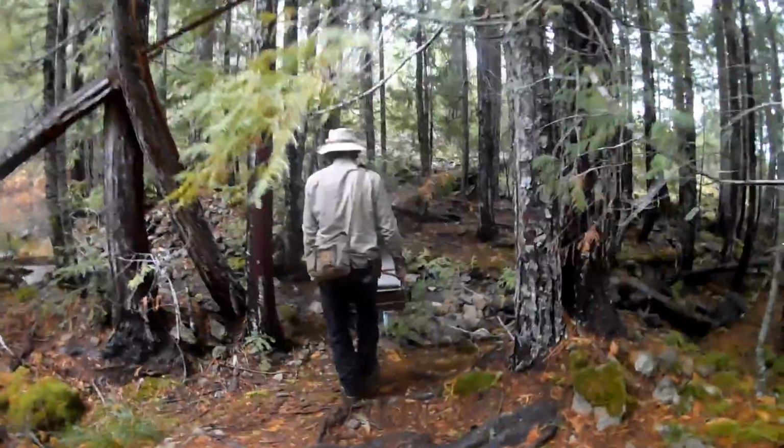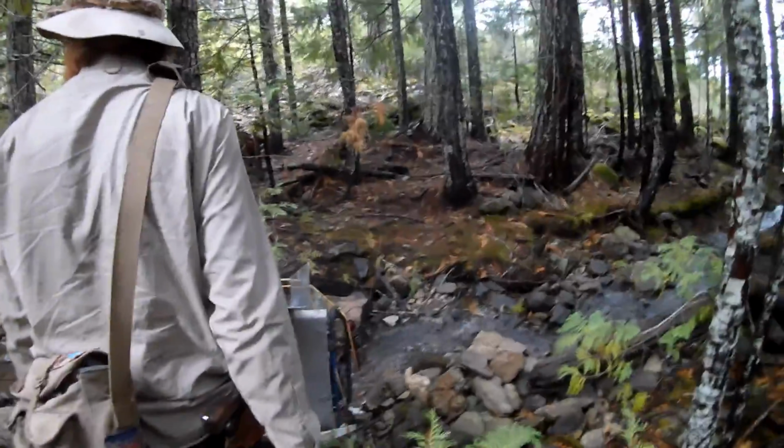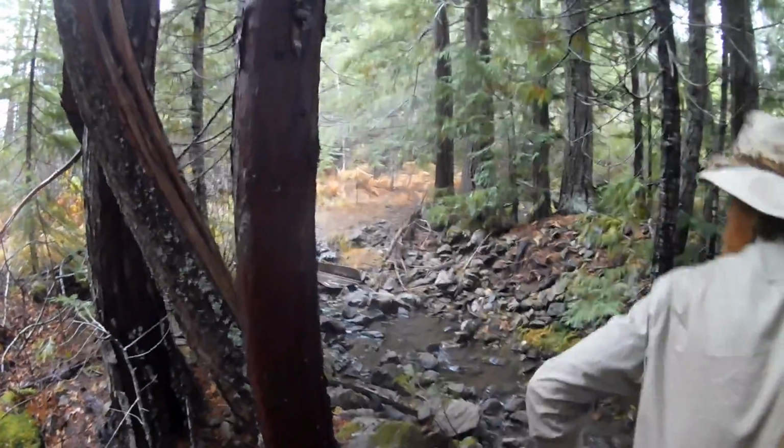Oh man, I freaking love Oregon. It's so beautiful here. At least there's no snow down here in the canyon. You gonna try to go across the creek? I'm gonna go up the creek. Up the creek. That log.